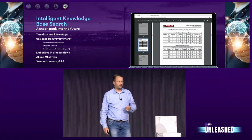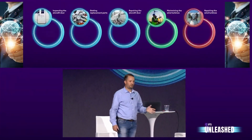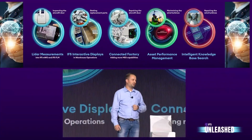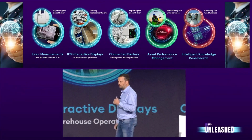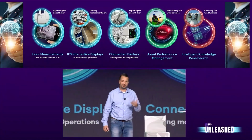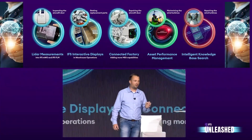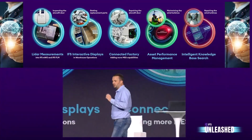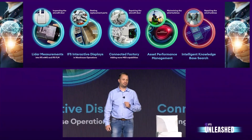Now, today, I've shown you a quick peek at 5 new innovations we're bringing into the product in 22R2 and 2023. It's about LIDAR, e-paper, the connected factory, asset performance management, and intelligent knowledge search. These all illustrate how we embed technology-led innovation into core industry processes supported by IFS Cloud. Thank you.